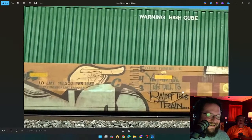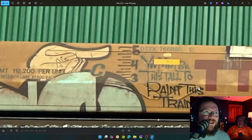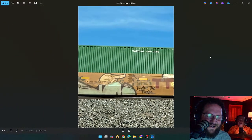This is great. I wanted to read it before I zoomed in. So look, he's got 3, 4, 5 on the height, and it's got a finger pointing. That's just a very nice hand. Actually, they're hard to paint. It says, "You must be this tall to paint this train." Oh, that's too cool. I don't know which one I like better because that's a pretty strong contender, man. That's really good. The artistry isn't quite as good, but that's very clever.